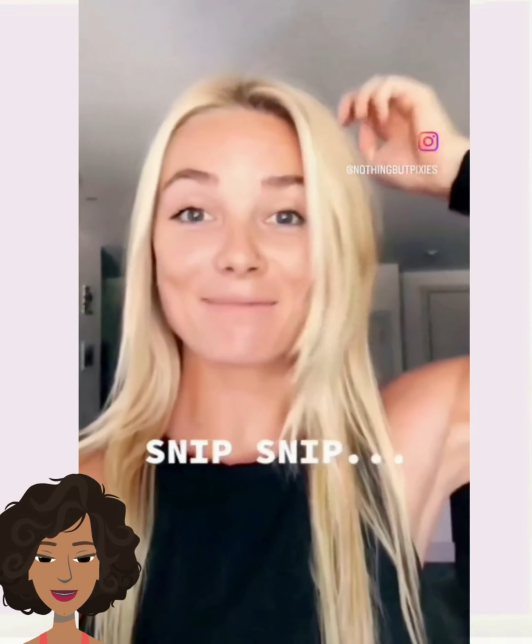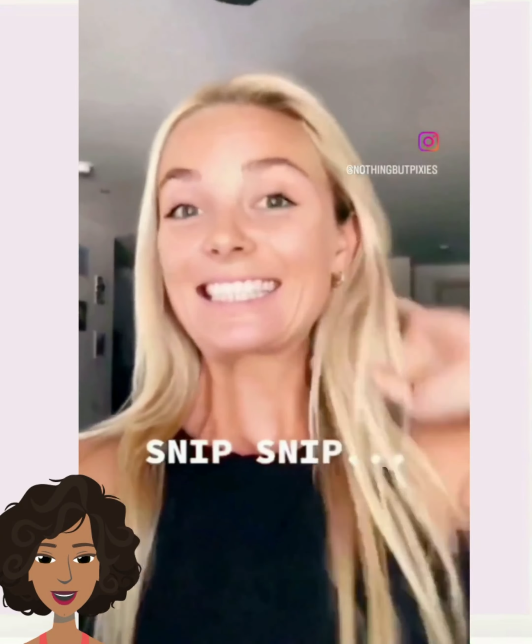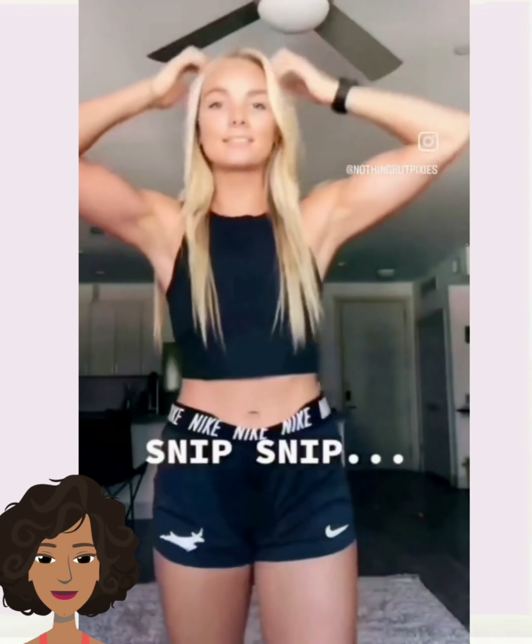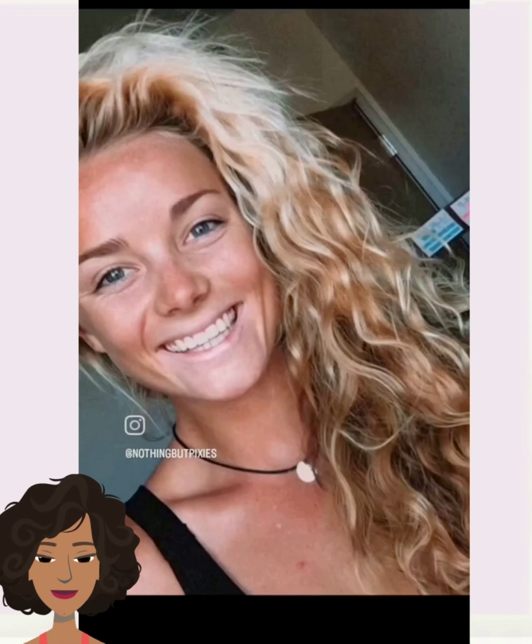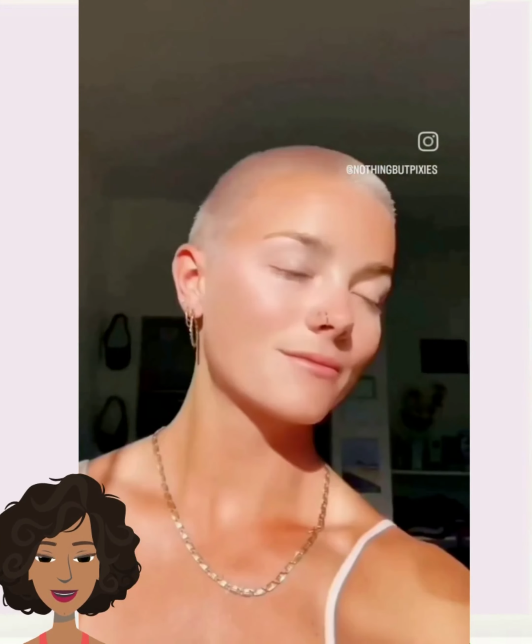And here we have someone with very long hair. I'd say about mid-back length or so. She is with some of her longer styles. And bam, she cut the hair into a chic.